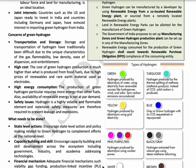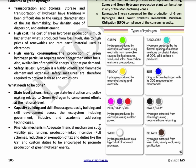Next is the types of hydrogen. If the hydrogen is produced using renewable energy, then it is called green hydrogen. If it is produced through the methane pyrolysis method, then it is called turquoise hydrogen. If it is produced using grid electricity, then it is called yellow hydrogen. If it is produced through natural gas, then it is called black or gray hydrogen.